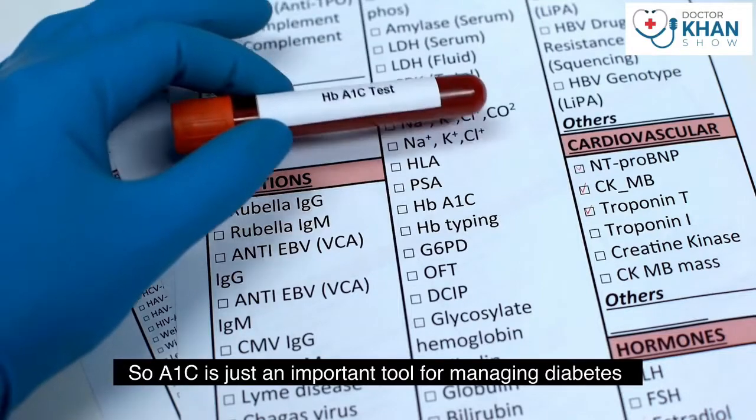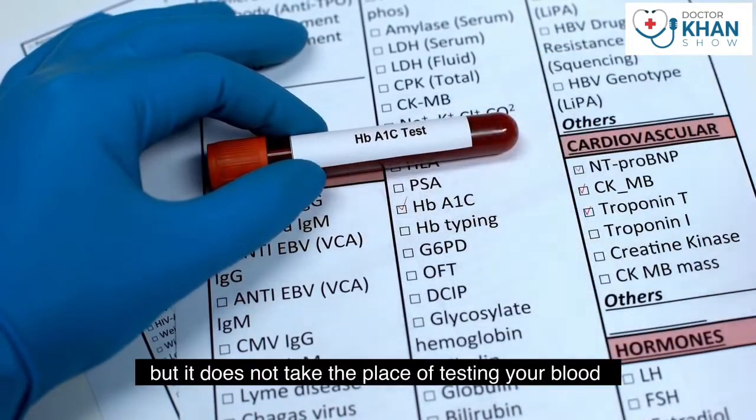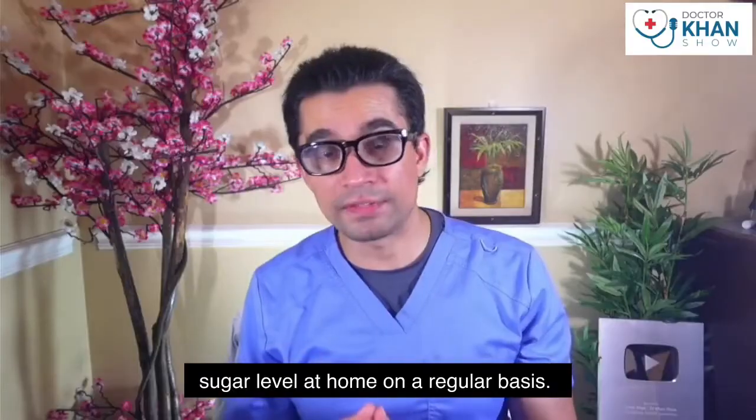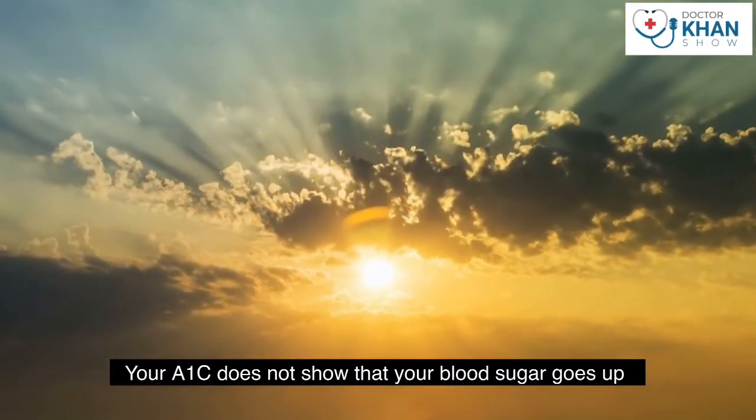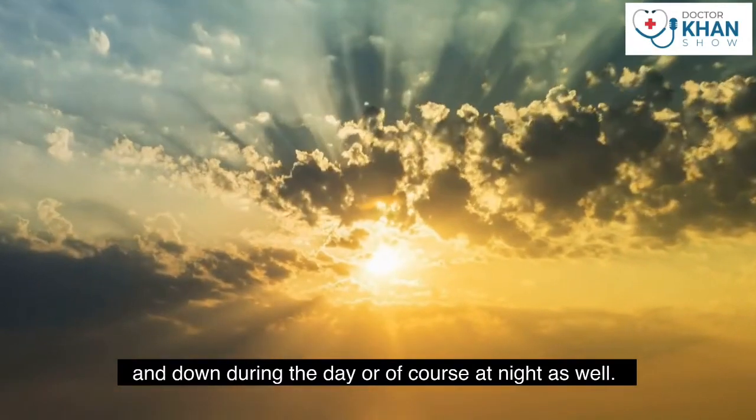So A1C is just an important tool for managing diabetes, but it does not take the place of testing your blood sugar level at home on a regular basis. Your A1C does not show that your blood sugar goes up and down during the day or of course at night as well.